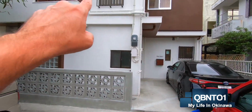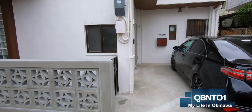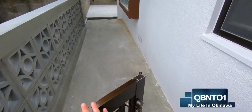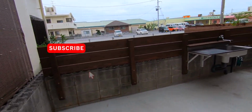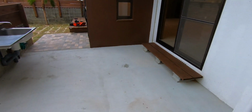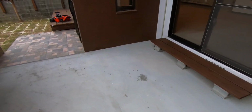All right, and so we're going to go and we're going to see this house, but first I want to take you on a small tour of the yard, and let me just show you here. Basically, here's a nice little gate. You have a nice little side yard here, which is actually really cool, because a lot of these houses are hard up for real estate as far as land. So you've got a nice little sink out here in the patio area, okay? And it's all paved, it's all concrete. Little step there for your shoes.